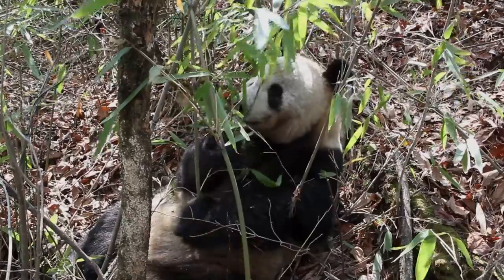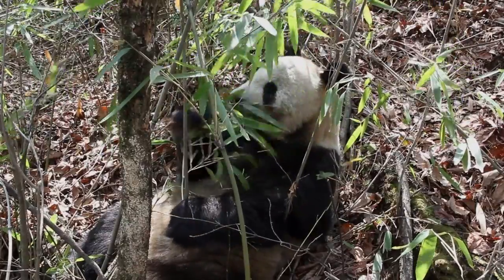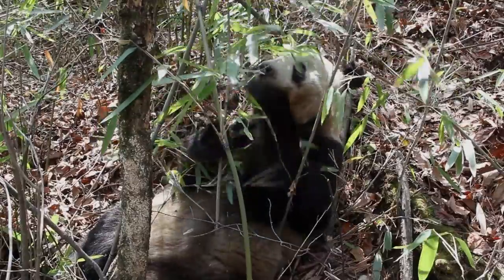It is so sad to think that there's only 1 to 2,000 of these animals left in the wild, and that many of those live in areas that are too small to be sustainable.